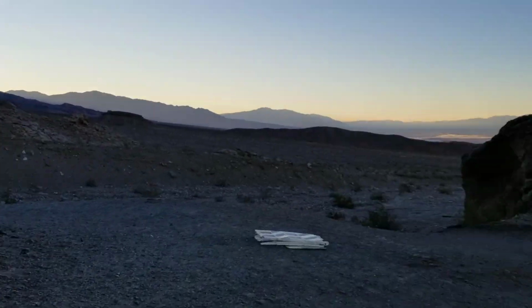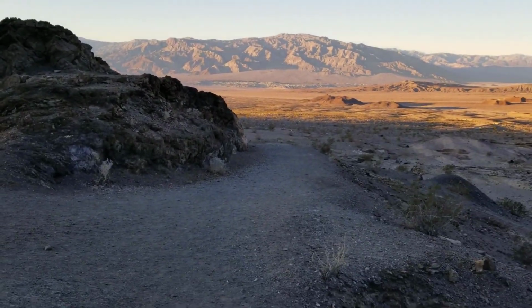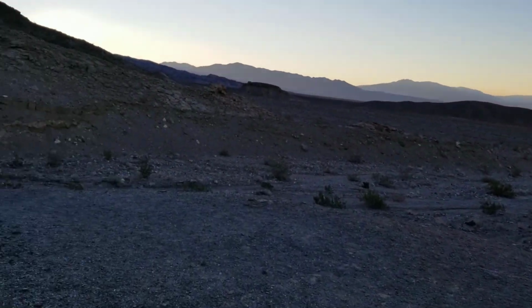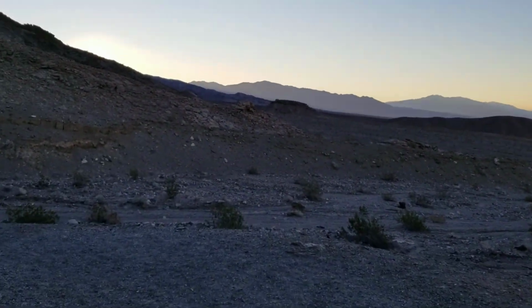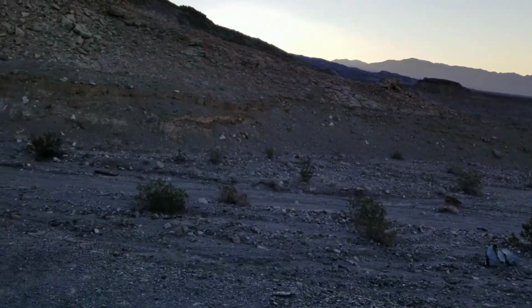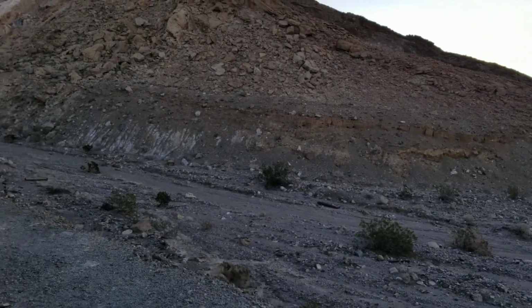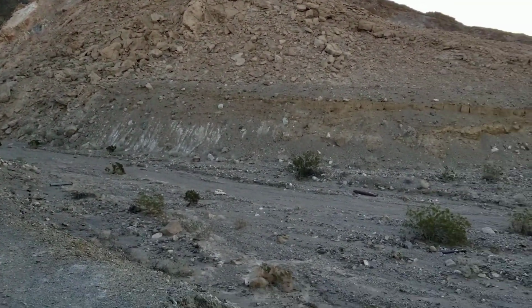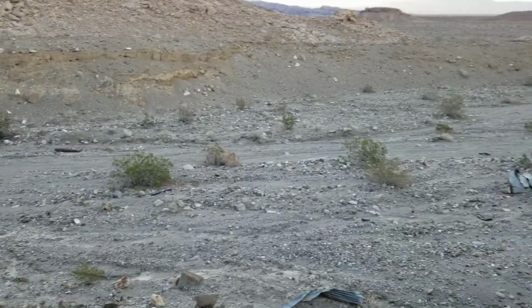And then let's look on the other side. This is the main road here that would have been taken, and then on the other side there's an additional wash, and again you can see debris scattered all through this wash.